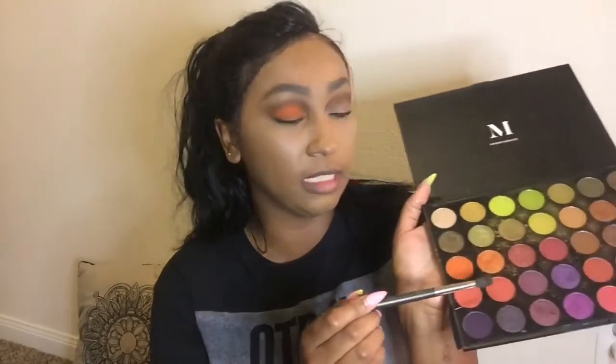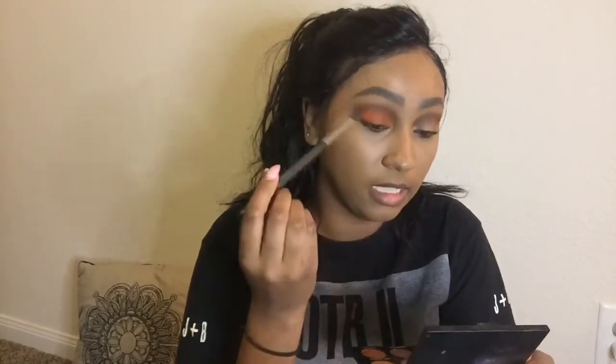So after we did that, we're going to go back in with this darker burnt orange, and we're just going to blend that out where the brown originally met that orange color. So we want it to be very seamless. Now it looks so cute.